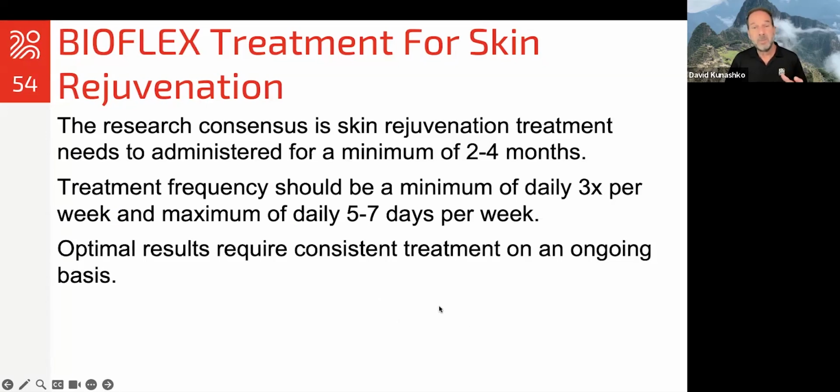And then again, optimal results require consistent treatment. If you do it for a week or 2, then you stop, and then you try again, no, it has to be consistent, part of your routine. Meditate while you're doing this, or don't read a book because you need your eyes open for that.